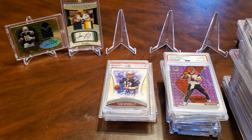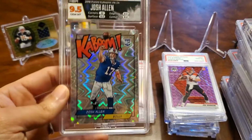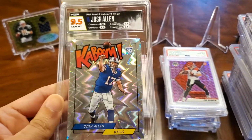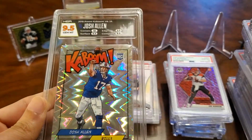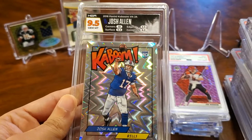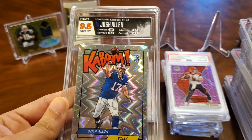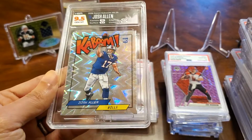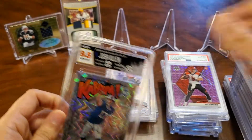All right, coming up is Josh Allen Kaboom. HGA 95. I think I'm going to crack this and send it to PSA. It looks pretty darn good. Centering maybe a smidgen off, but yeah, they called it 8.5 centering. It is probably, but awesome Allen here.